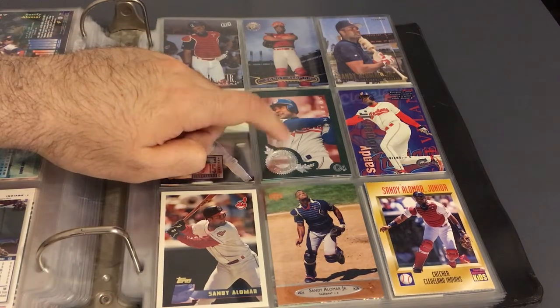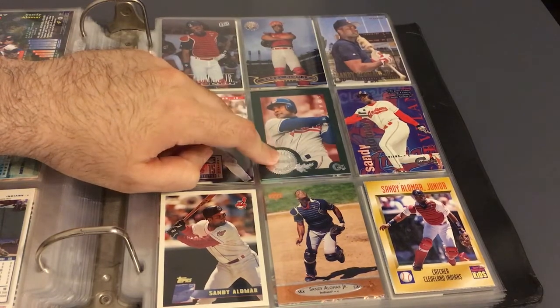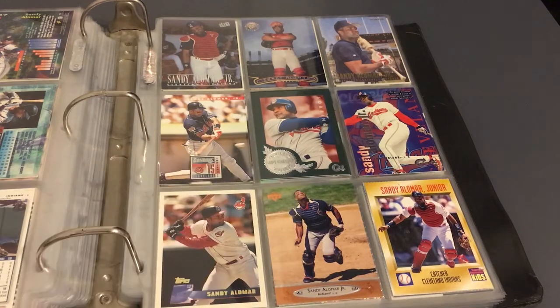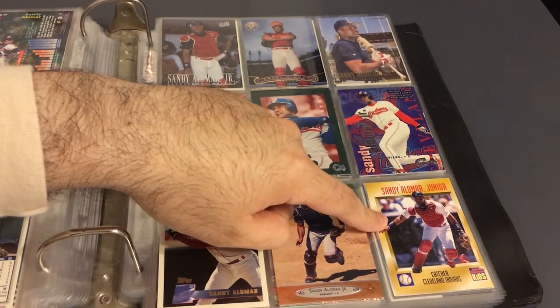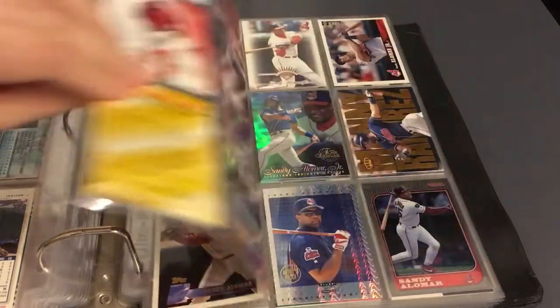There's another set that I really loved. You guys are going to see a lot more of these. I bought a big lot of those. The 96 EXL. Like 96 Upper Deck too. There you got Sports Illustrated for Kids. Those are the cards that were actually in the magazine. You had to rip them out.